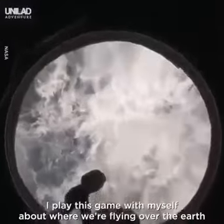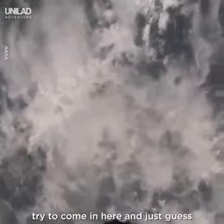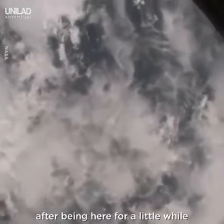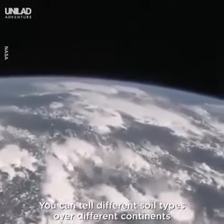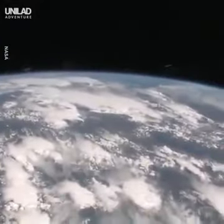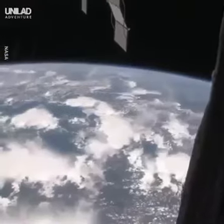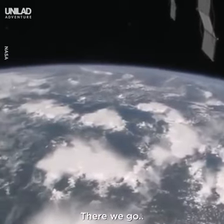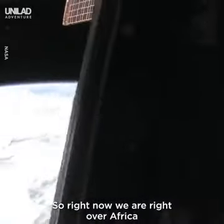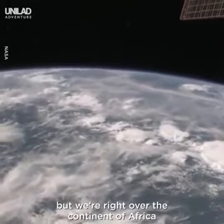I play this game with myself about where we're flying over the Earth. I try to come in here and just guess. After being here for a little while, you can sort of figure it out. You can tell different cloud types over different continents. You can tell different soil types over different continents. So let's see, I will tell you in just a moment where we are. There we go. Oh, right now we are right over Africa. It's a little bit cloudy, as you can tell, but we're right over the continent of Africa.